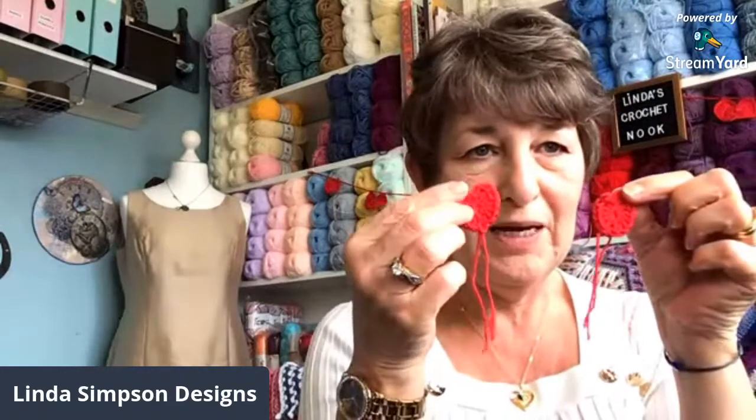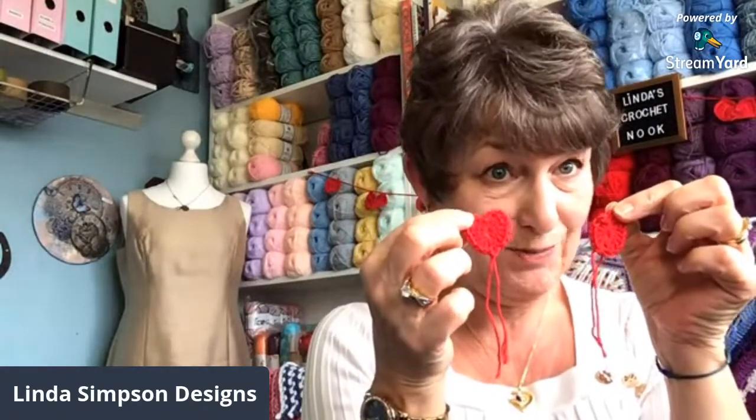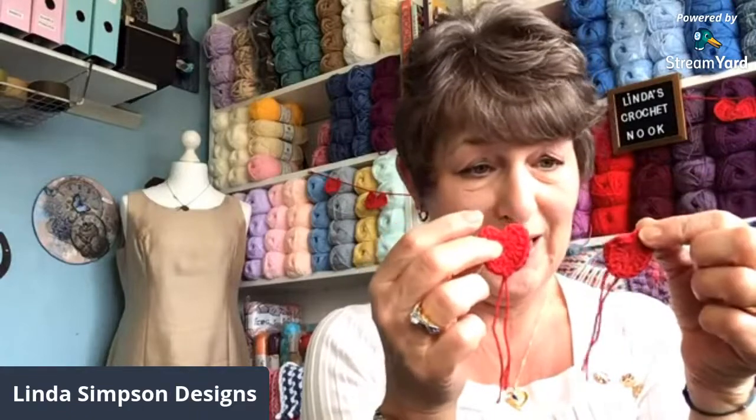Thank you. So yes, I've just written up my face pattern, and I've called it Hugger Mugger because it hugs the mug. I wanted some hearts to go on it, so I have frogged that many hearts trying to get the pattern right this morning. They looked anything but a heart. So this is just a 1 row mini heart. Does it look like a heart? Please tell me it looks like a heart.